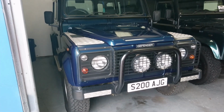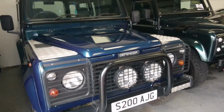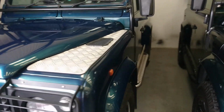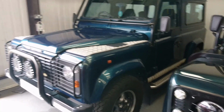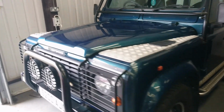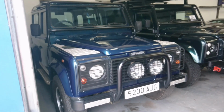Lot number 127, 1998 Land Rover Defender V8. Anniversary edition with reduced reserve. Estimates 32 to 38,000 pounds. Checker plate on there, and a factory bull bar as well. Obviously we can't talk about this one. We can talk about this one though. Yeah, we've seen this before. It's quite nice. It's the only way I'd be able to enjoy a Land Rover Defender experience.